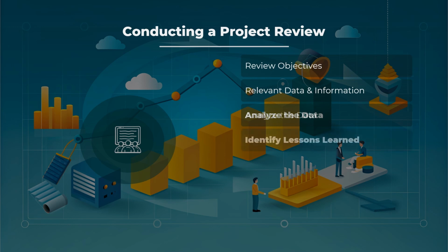attention. Identify lessons learned: document best practices, challenges, and opportunities for improvement gleaned from the analysis. These lessons learned can enhance project management processes and prevent similar issues in future projects. Prepare a project review report. Based on analysis and lessons learned, compile a comprehensive project review report. Include an overview of the project, summary of findings, recommendations for improvement, and any other relevant information in a clear, concise format easily understood by stakeholders.